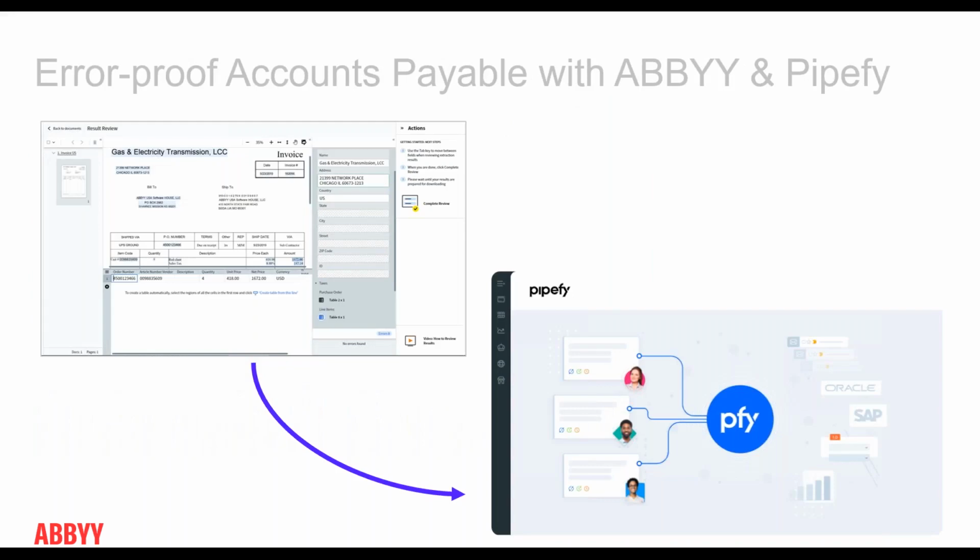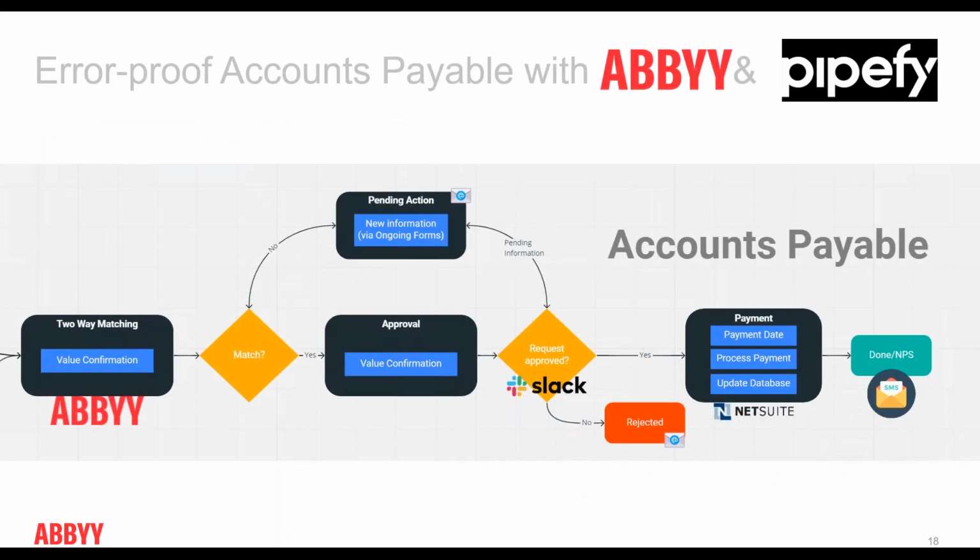So what you're going to see in the demonstration is a demonstration around accounts payable. We're going to show you how the information gets processed within Vantage and then how that flows within Pipefy, to give you some context in terms of how the intelligent document processing services can be easily integrated into a business process automation platform. I'm going to give Kristen Davis just a couple minutes here to set some context around Pipefy.